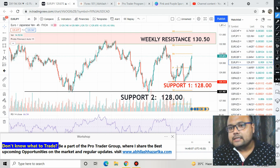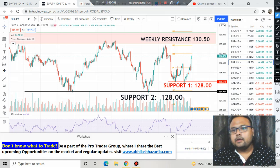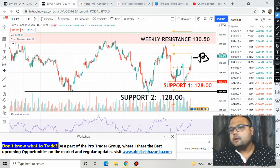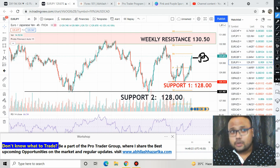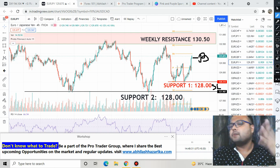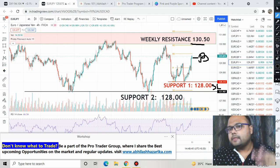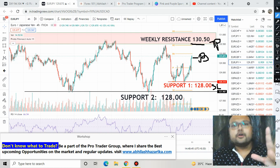Right now you can see that the last traded price of Euro JPY is 129.87. So just tell me one thing, suppose I go for a buy here, my stop loss will obviously be below this level, because I do not have any proper support here. If I follow the rules of stop loss, then obviously my stop loss will be here, and being resistance at 130.50, this is my take profit target. So you can clearly see that my risk to reward ratio does not match.